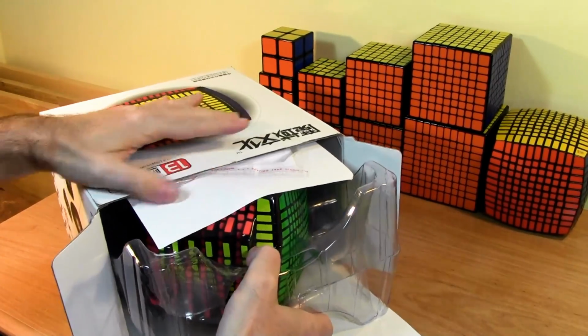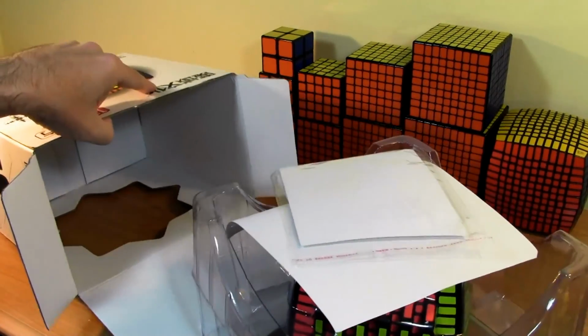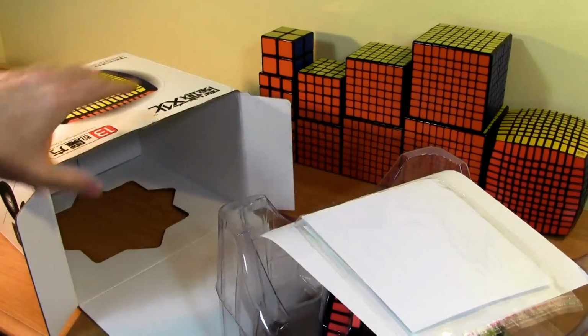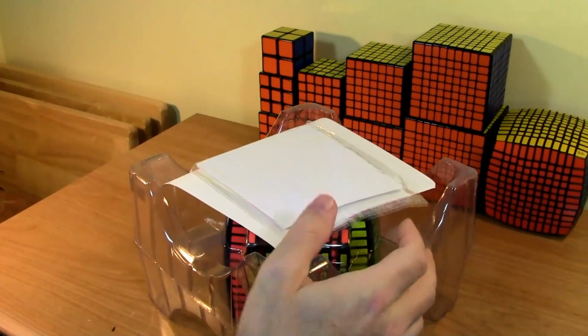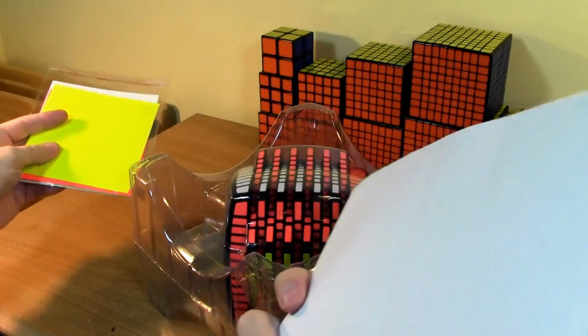Clamshell case. Okay, well, this looks promising. It looks like there's some additional stickers in there. Okay, that I really appreciate, getting extra stickers. Okay, now, somebody's probably going to cry right now. Oh, jeez. Because I don't collect boxes. Sorry about that. Well, that's okay.